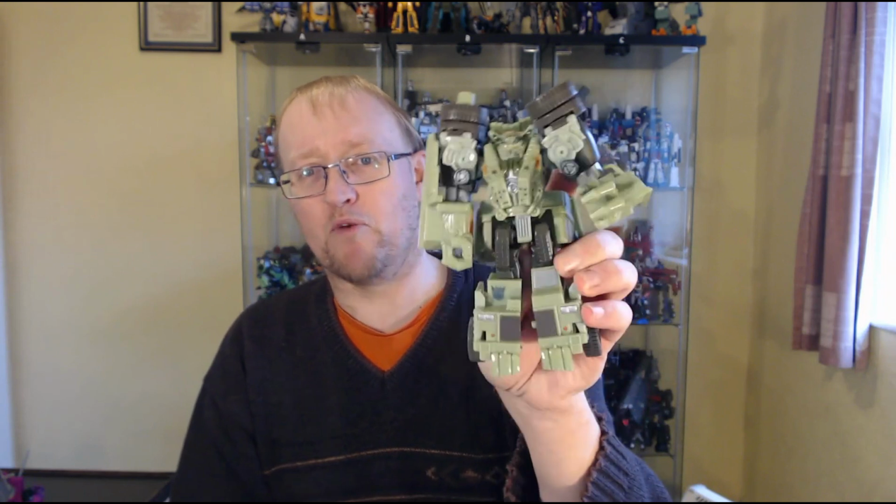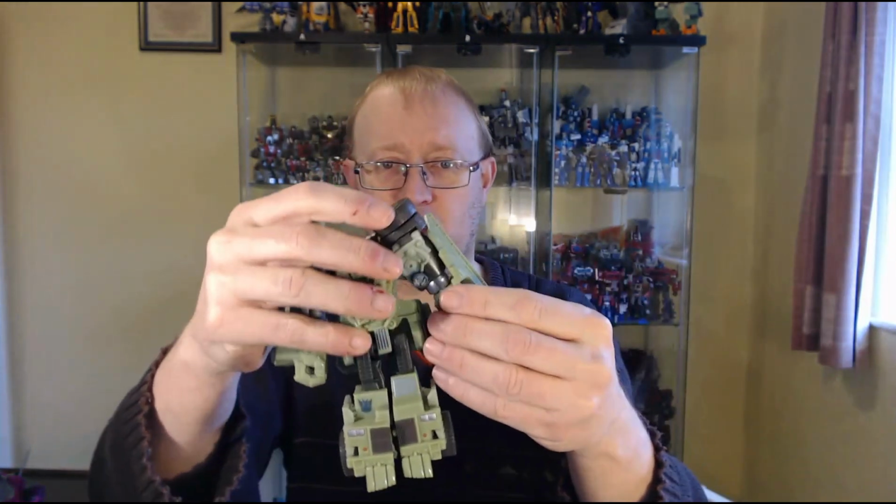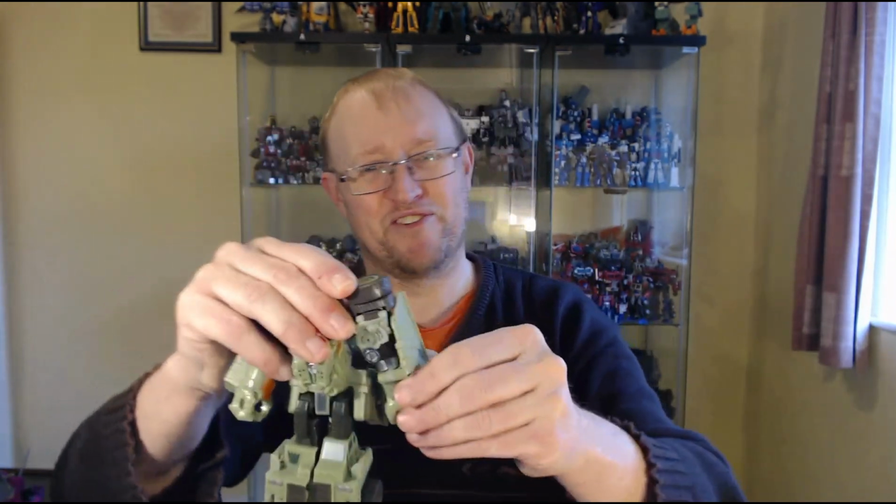And then when I found out it had a working elbow, I was like, oh, that was my mind blown. Because I thought both the arms were sort of static, solid, straight arms. But then one of them turns out to have a bicep swivel. It's absolutely incredible, this thing. I love it. I absolutely love it.